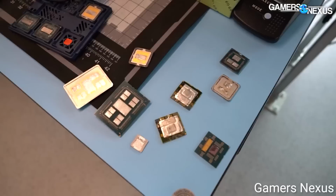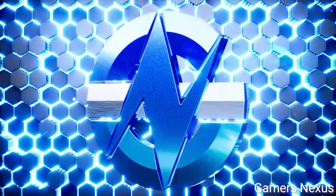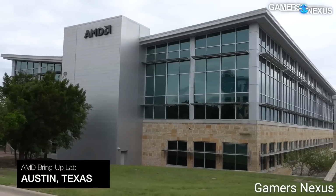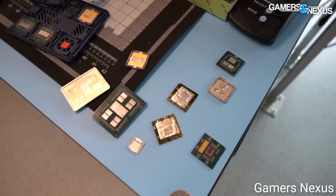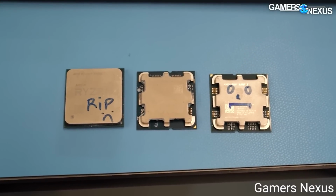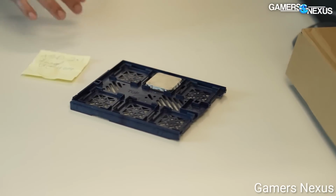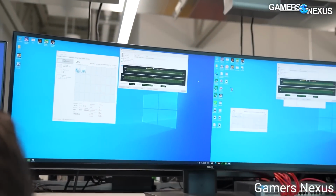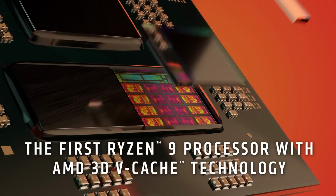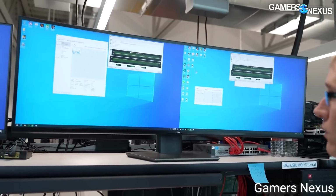And lastly for today, AMD just showed off some incredibly interesting, never-before-seen CPUs. The story comes from a new video by Gamers Nexus, who was recently given a tour of AMD's Austin, Texas headquarters, and while there, he was shown some unreleased CPUs. Specifically, a Ryzen 9 5900X3D and 5950X3D. And really quickly, you might be thinking this isn't all that interesting given we already have the 7900X3D and 7950X3D.